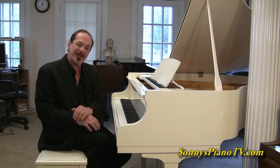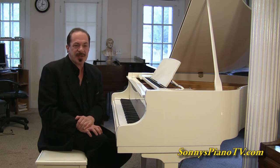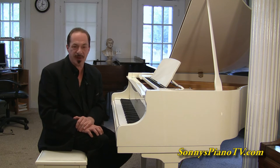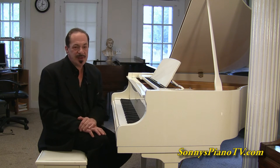And what do we have here? We have a Kohler and Campbell. This is a 1991 4'8" high gloss white baby grand piano in impeccable condition. This thing never got played. It served as a furniture piece. The piano was maintained but really has no mileage on it.